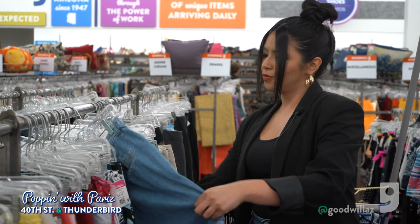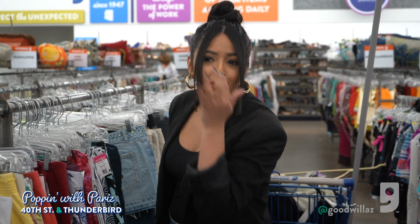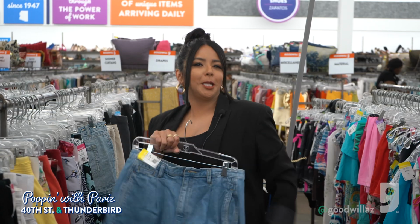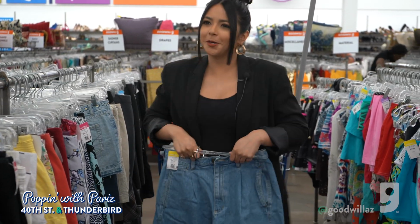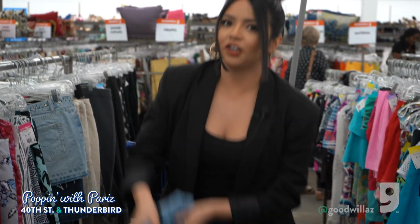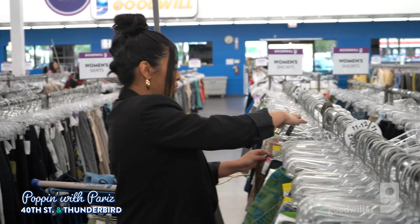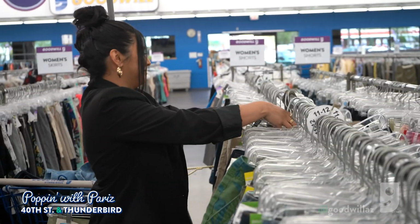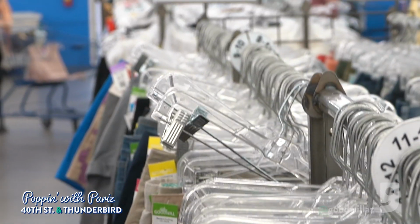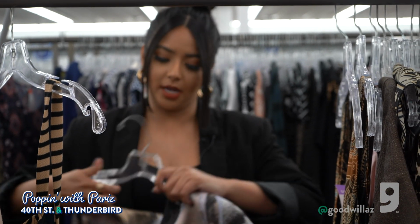Ooh. This is in the wrong section. We're in the skirts, and this is a short, but I like them. Liz Claiborne mom short. Perfect for summer. Let's put it in the cart. Whoa. Fail. Miserable fail. Don't be lazy, little beans, and put your stuff away, okay?